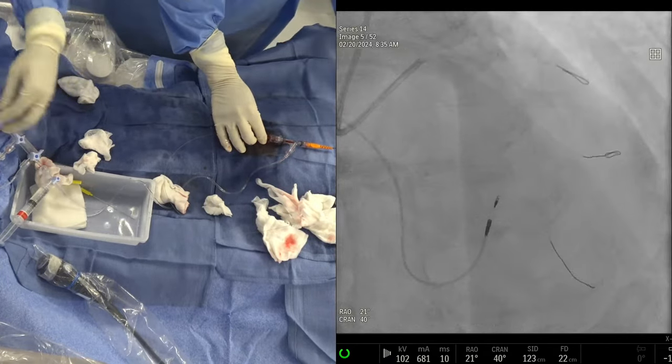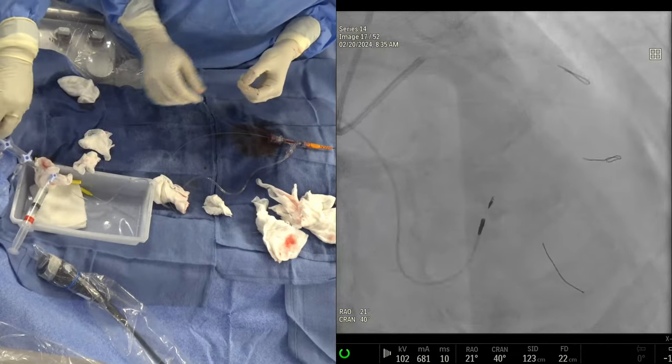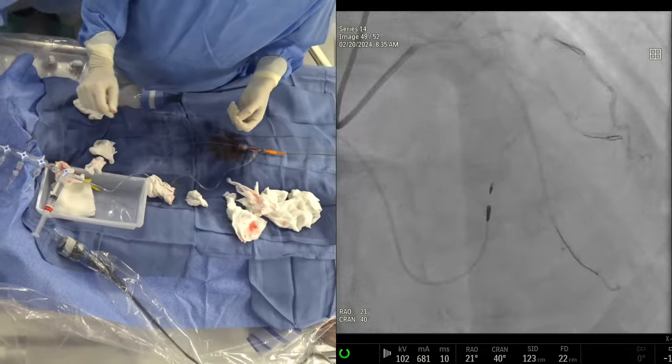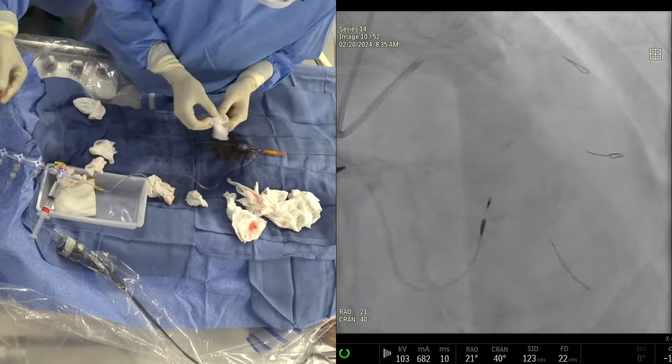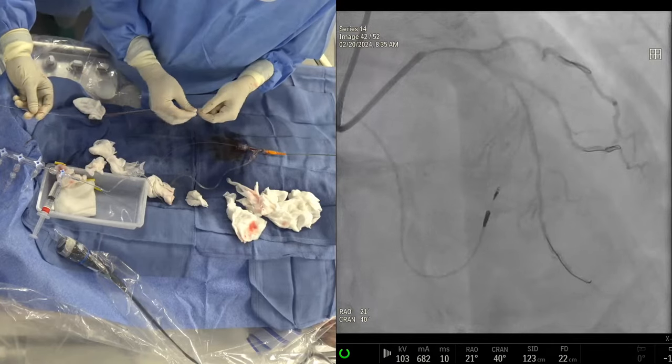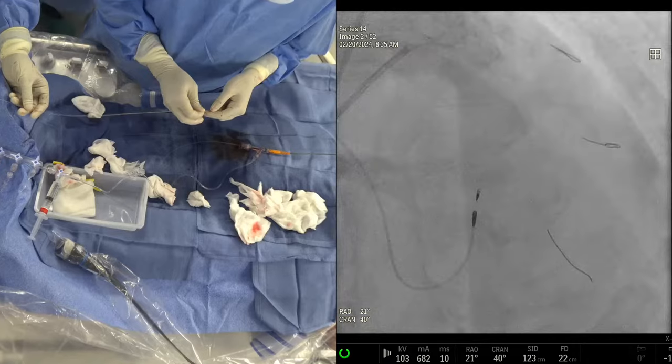Okay, good. So far, so good. Okay, so the main vessel will take a 3.0 by 38 also. Okay, let's go to the D2 stent now. Put in a D2 stent. D2 stent is 2.5 by 28.